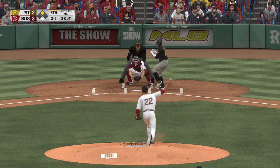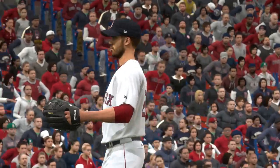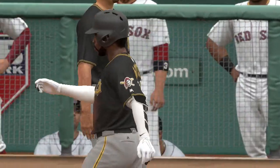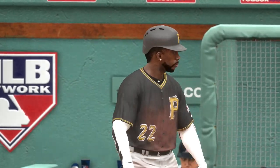He's set. Here's the 3-2. And that misses, ball 4. So it's first and second now with 2 out. Hey, that was a great battle right there. He tried to get him to chase, but he laid off some tough pitches and got Josh Harrison a walk. Got to tip the cap to the batter that time.